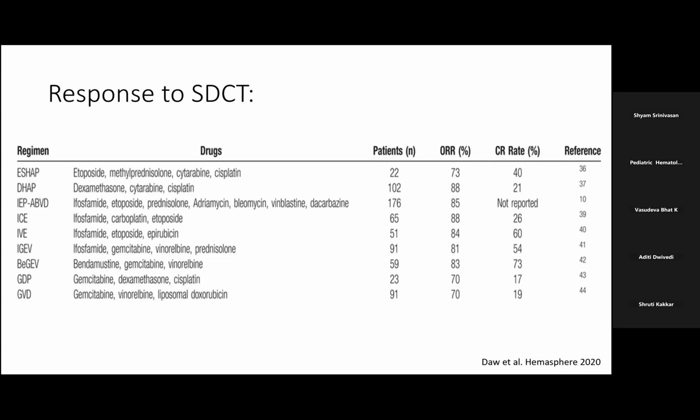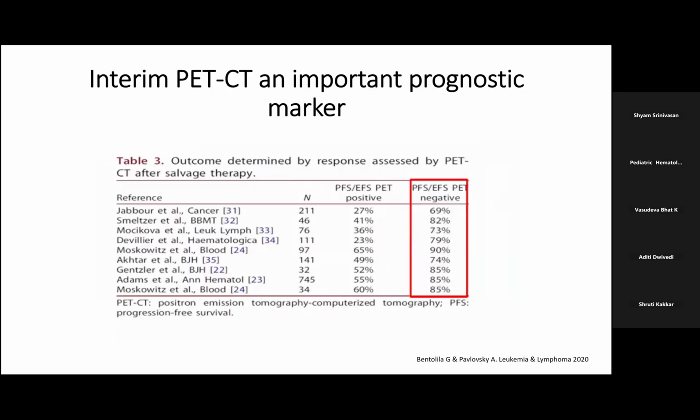chemotherapy-based salvage regimens. One thing which is common and stands out in all these regimens is the complete remission rate. If you can see, the overall remission rate is hovering anywhere between 20 to 60% at the maximum. This remission rate is quite important, because this ultimately determines the long-term outcome. And the remission, at least in today's era, is defined based on PET-CT.